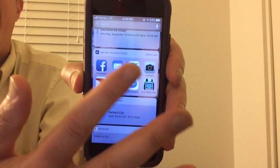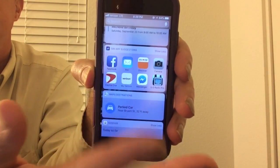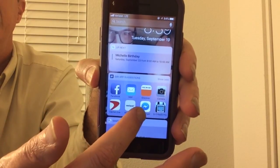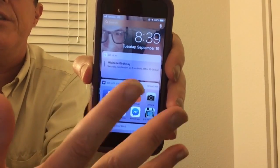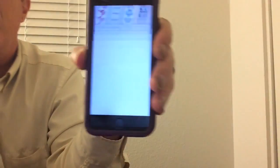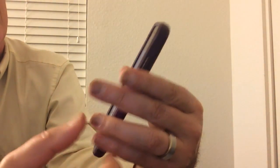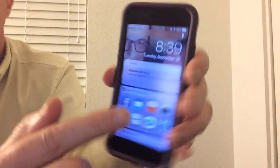And then there are different apps that you can add on here, ones that you use most commonly. You just click those and there you go. So those are your widgets. And of course, calendar. It's somebody's birthday this week. Now we're going to go to the home key. We're going to go to home, and I clicked that. But let me show you that too.